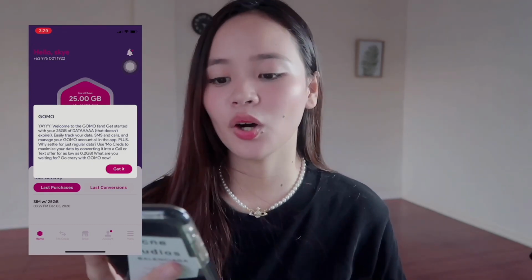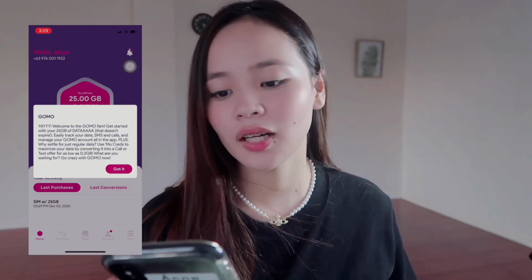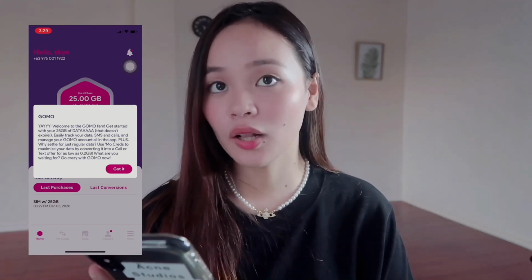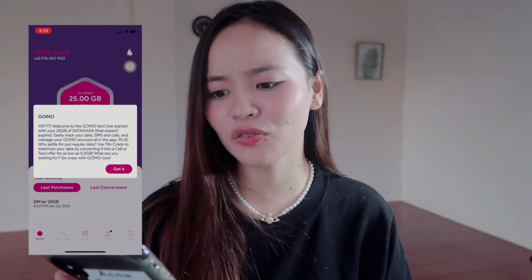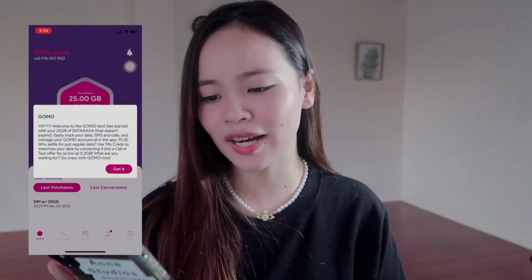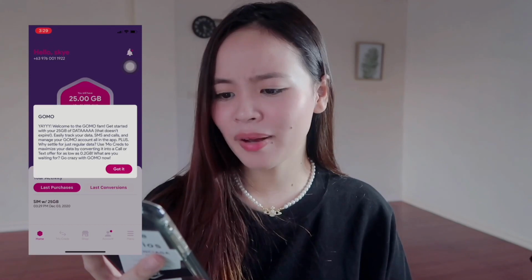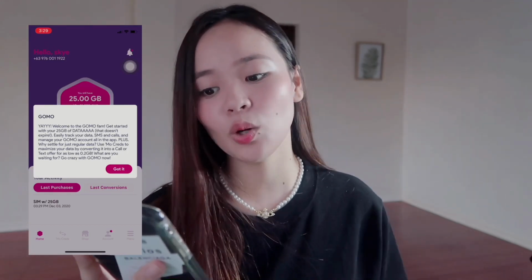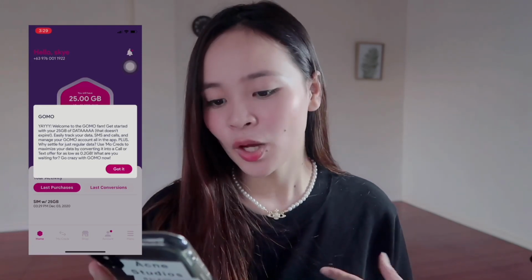Sabi dito, easily track your data, SMS, and calls, and manage your GOMO account all in the app. Plus, why settle for just regular data? Use Mocreds to maximize your data by converting it into a call or text offer for as low as 0.2 gig. What are you waiting for?